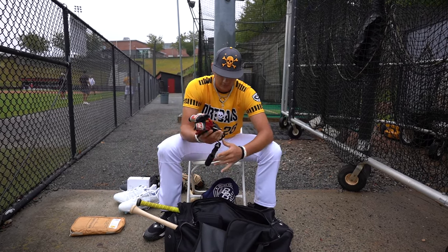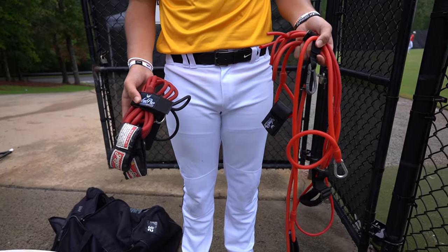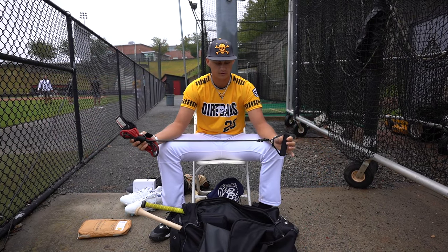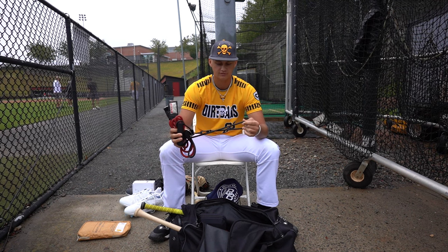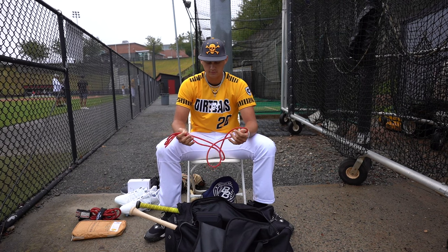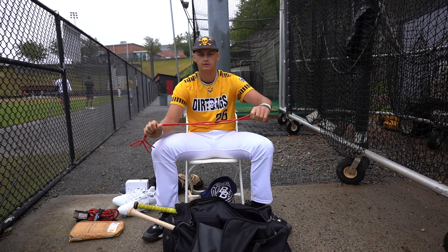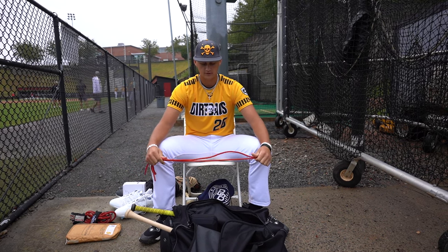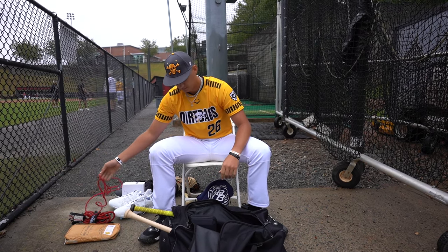Next, we got my J-Bands. I got 2 pairs of Jaeger, and then this actually isn't J-Bands. This is my rowing band. I use this for my back if it's tight and it really gets me stretched out. And then this is my shoulder band. I got this from therapy back when I was a freshman and my shoulder was hurt a little bit. So I use this to warm up my shoulders. This is a necessity.